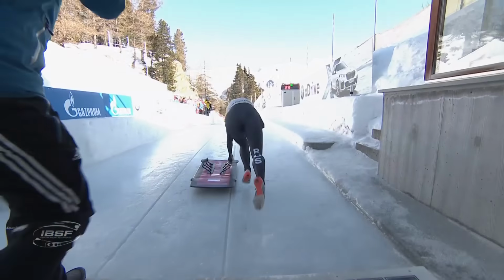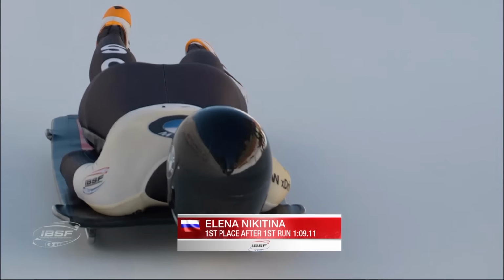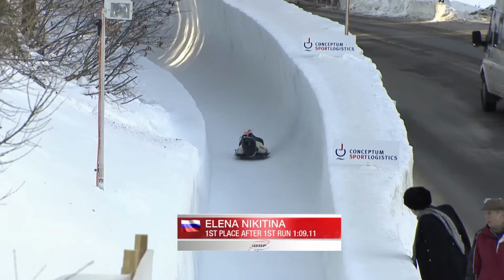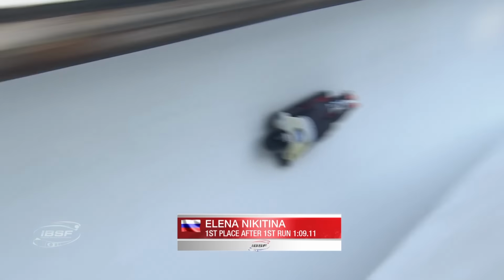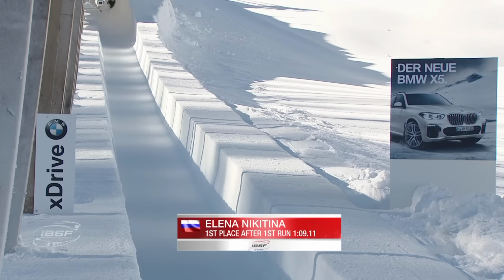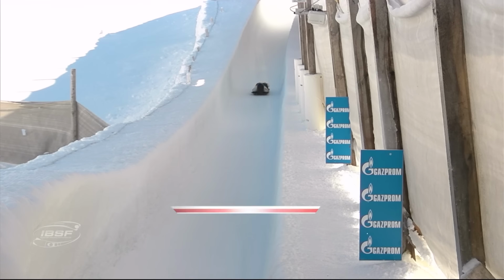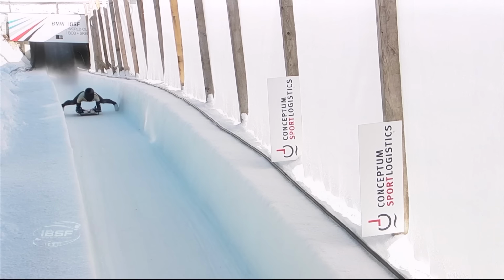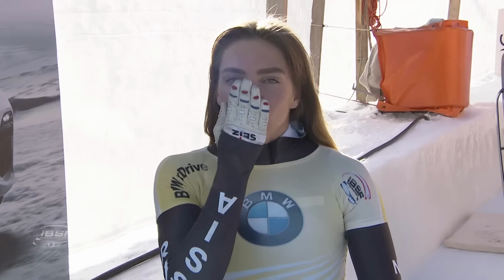Now, again, she's here because there are athletes away at the Junior Worlds. Her teammate, former multiple Junior World champion Elena Nikitina, is our first heat leader. But it is a tight lead, only 11 hundredths of a second in hand. And on 1.5 miles of St. Moritz track, that's very easy to give away. Nikitina had a big first heat, but the job is barely half done. She needs an exceptional second run to try and win this one.